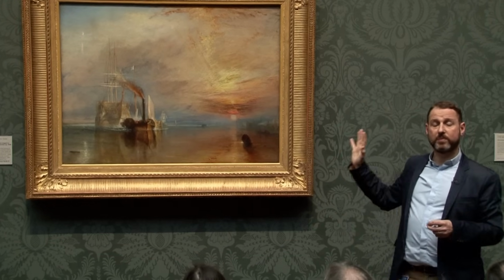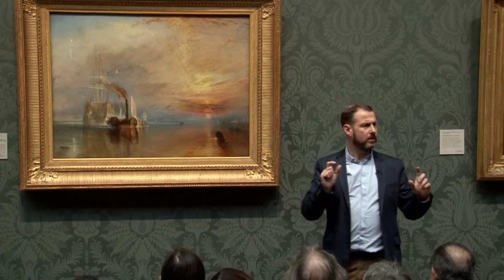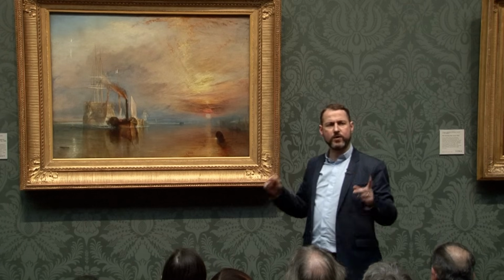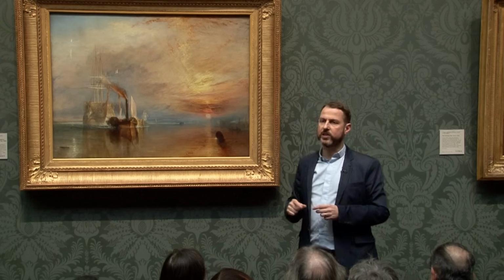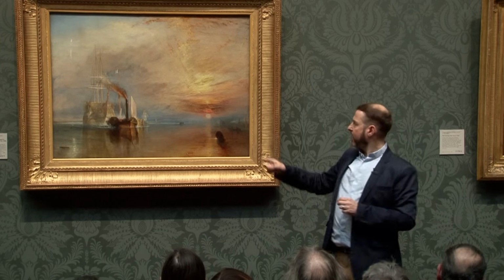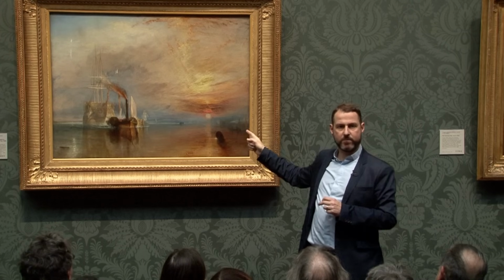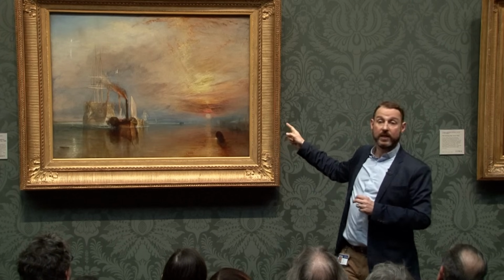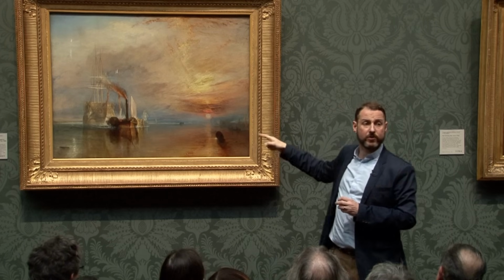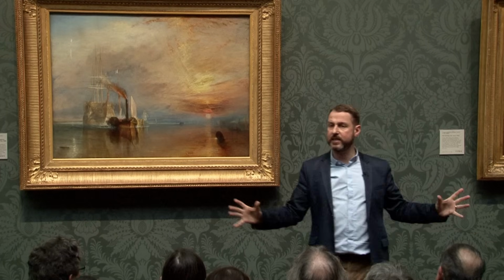Some years after this painting was exhibited, somebody also noticed a small factual inaccuracy with it. If you think about your geography, about where the Thames meets the sea, and where London is, this sun could not possibly be a sunset, because this sun, if it was where it's supposed to be, is in the east. So this is a sunrise. So suddenly this painting takes on a completely different aspect.